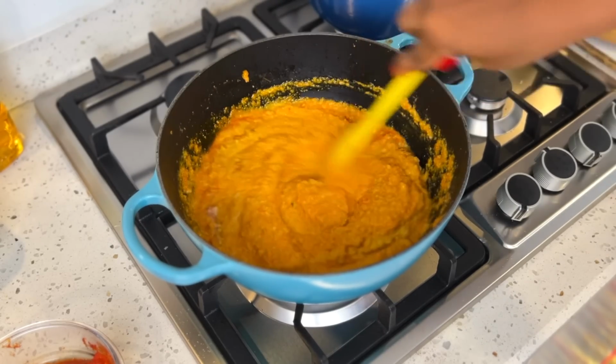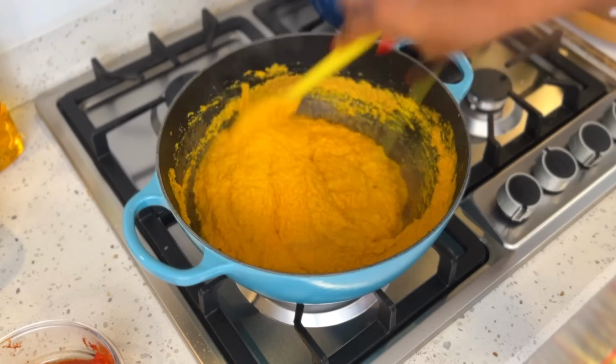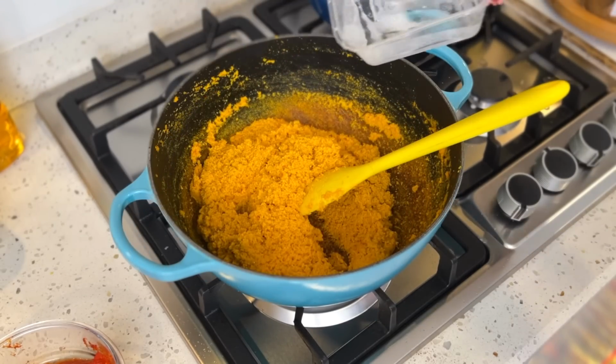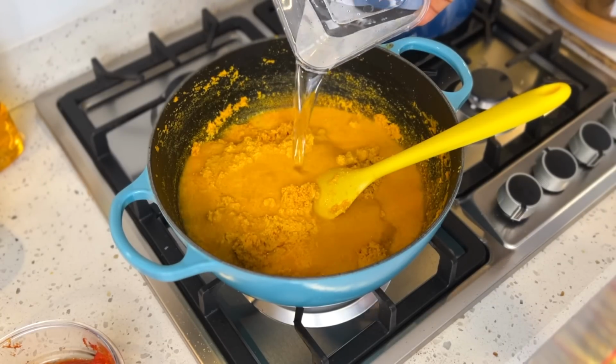This is how my mom taught me to make egusi, and this is how I've been making it for so many years, and this is exactly the way that I like it. So I'll just fry that for a bit until you guys can see that it's now nice and crumbly. I'm adding some water. You can add some meat stock if that's what you have. Adding some water at this point.